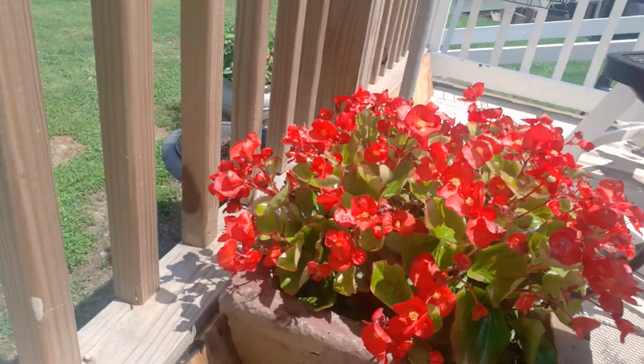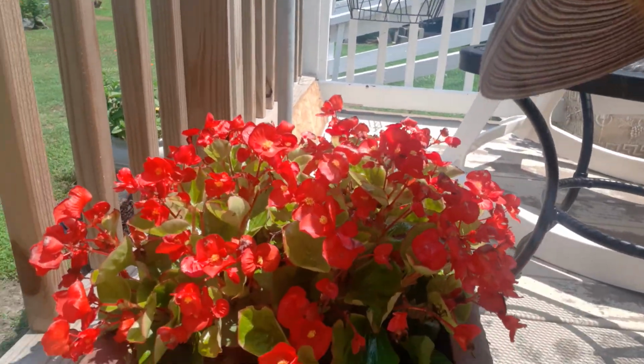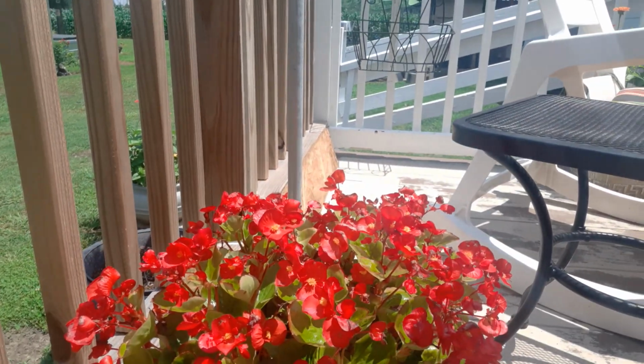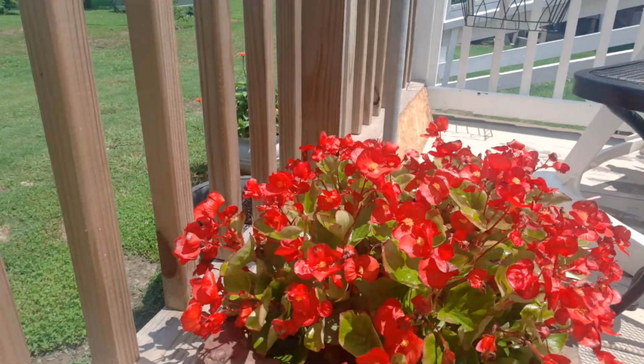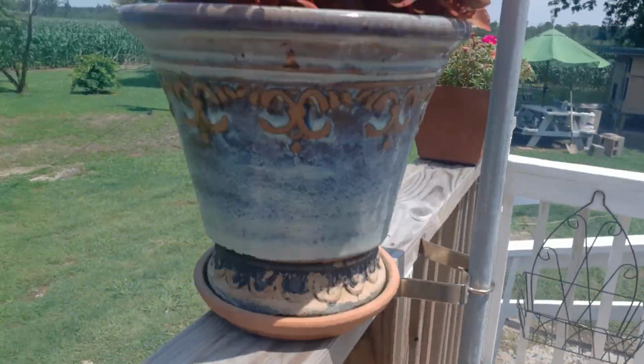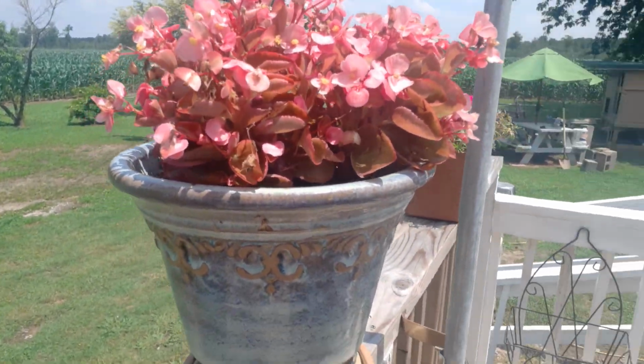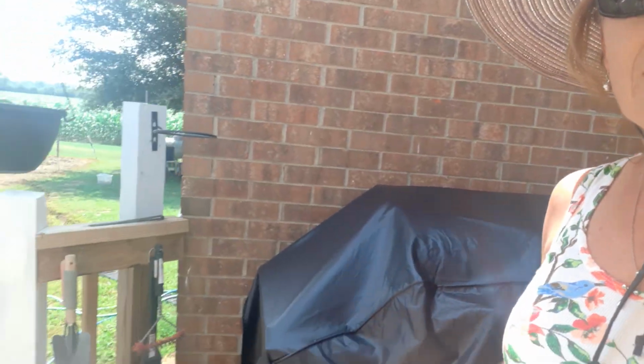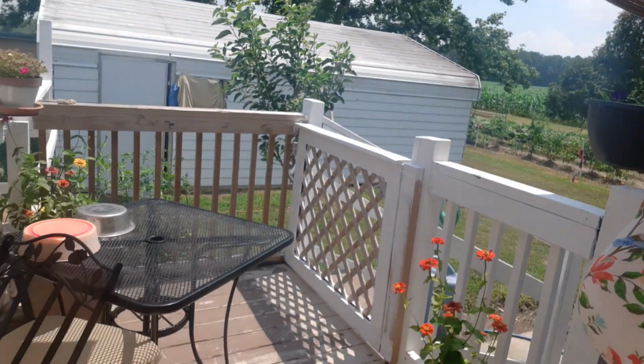Many times we think about gardens, and yet we forget about the flowers sometimes. We get so busy with our gardens, so I just wanted to take a moment for the flowers, because this year they are so, so pretty. This is at my kitchen window, so I can look out and see all these flowers that are here.